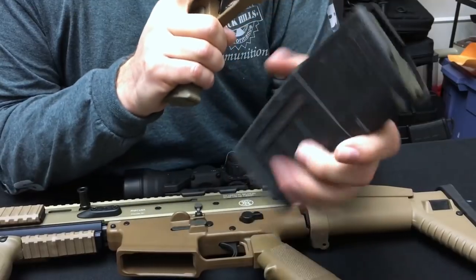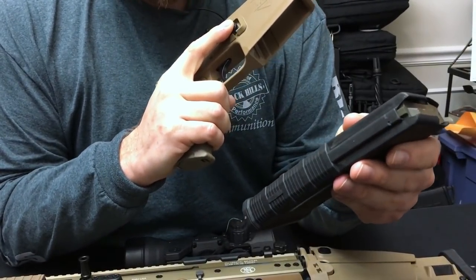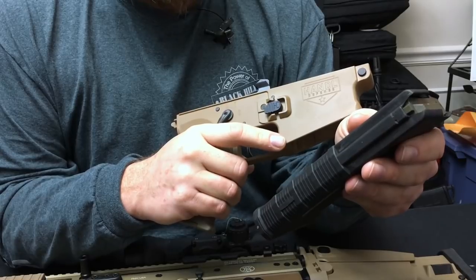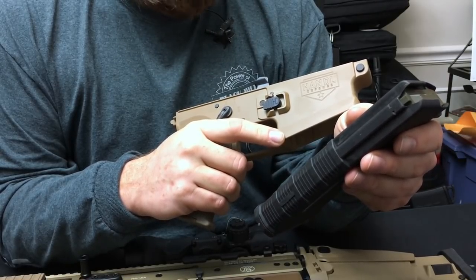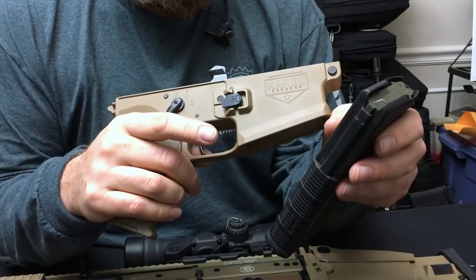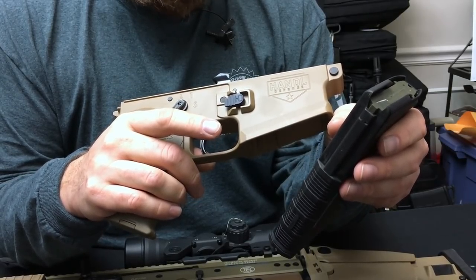So having the ability to go with standard SR-25 type magazines, being you have probably a dozen, if not more, different manufacturers out there of magazines that you can use that are extremely low cost. The reliability is just as good on these, if anything. This is also set up to use the X Products 50 round drum magazine. Now, I actually tried using that and it did not fit in this lower receiver for some reason.